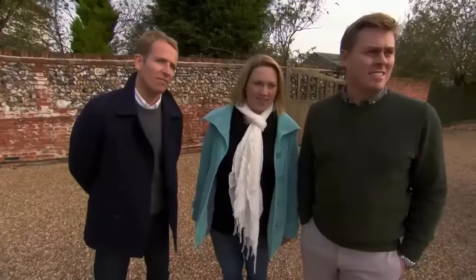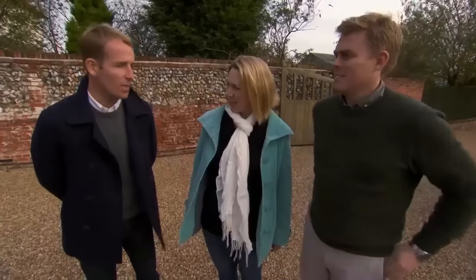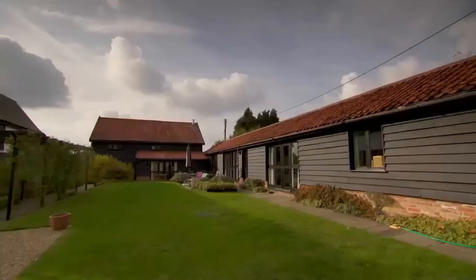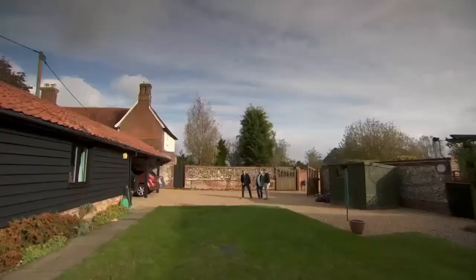Now, can you hear that? That's the train that takes you into London in 1 hour, 26 minutes. The station's less than a couple of miles away. That's Stowmarket. The convenience of the train is quite appealing. Inside, this could be the house that you fall in love with. Really, really, really could be. Let's go and find out.